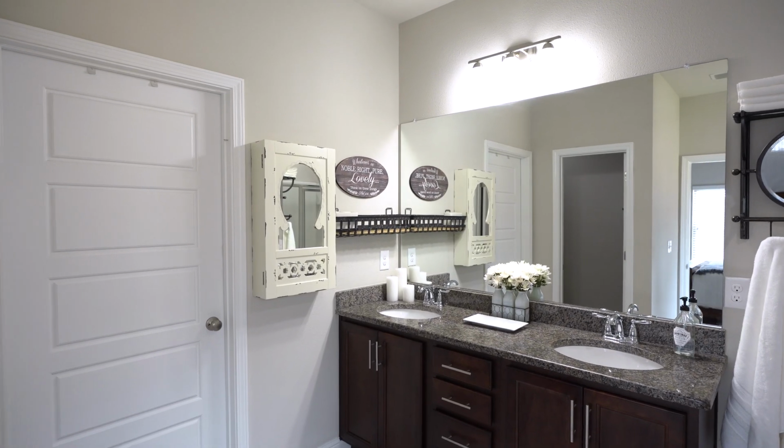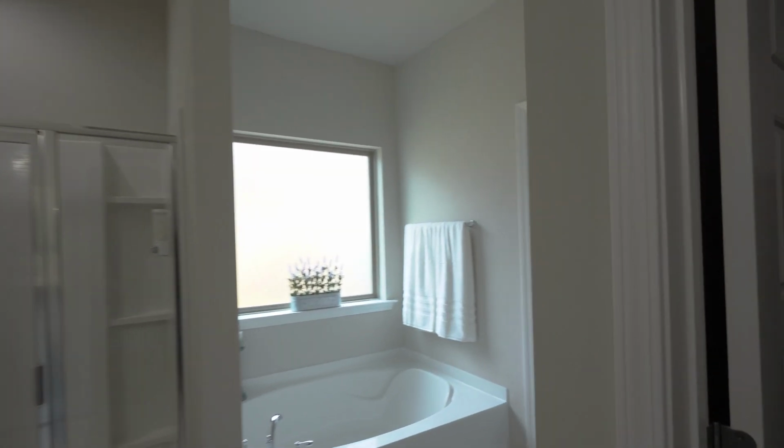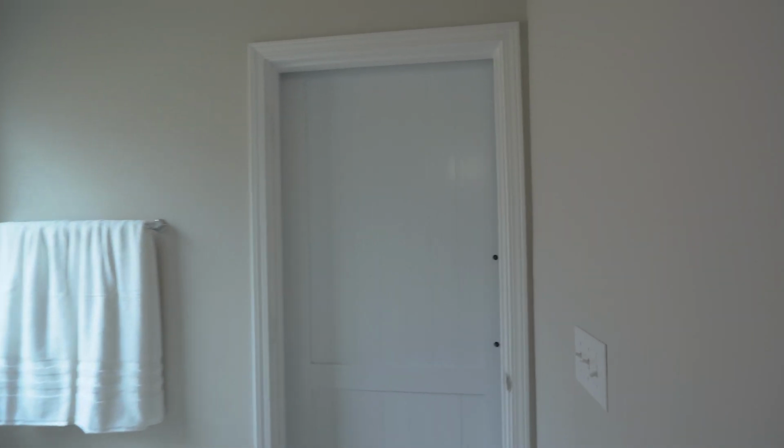Master bath has a large walk-in closet, granite counters, separate shower, garden tub, and as we walk back to the master, hey, check out that barnyard door.